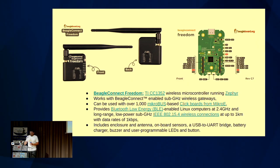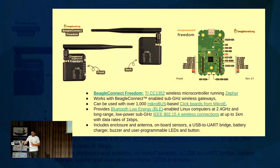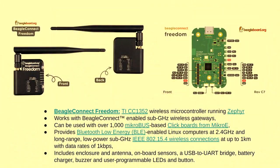So I mentioned BeagleConnect. This is our idea of having a system of wireless nodes and a gateway that can communicate over lower power, longer range networks. The first board that we have that complements this concept is called the BeagleConnect Freedom. This is the first time we've had something that's not a full SoC. This is actually just a microcontroller, and it's running Zephyr instead of Linux.